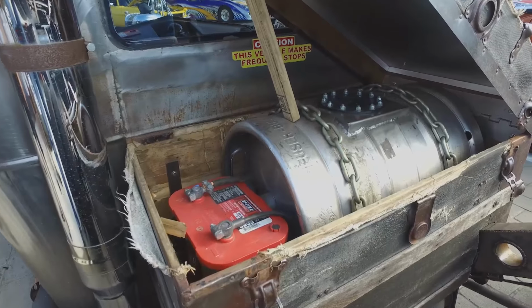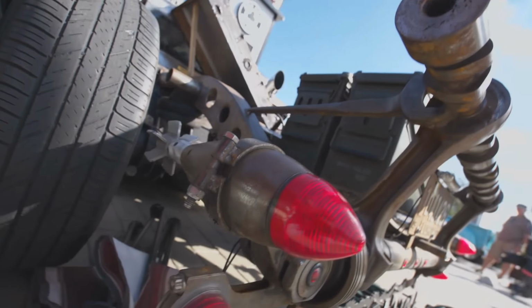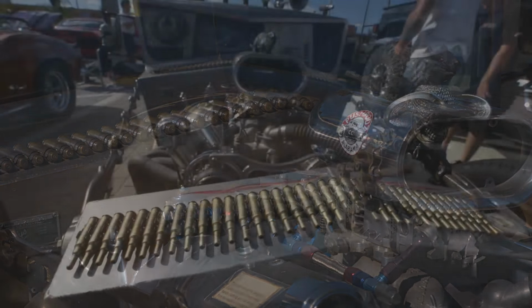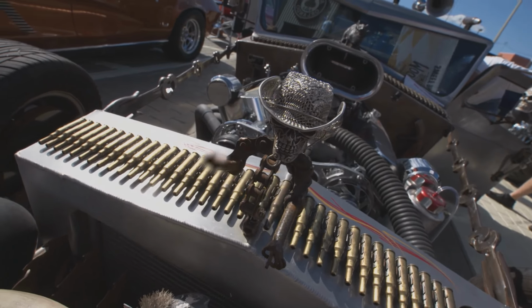So you do have a little bit of a theme going on here with all of the different arsenal that you have on this vehicle. The stuff kind of found me, a lot of military, with dealing with friends and stuff, and then a local scrap yard. I found some shells and stuff, so it just kind of went from there. But yeah, it's very heavy in the gun theme, and a lot of people like it.